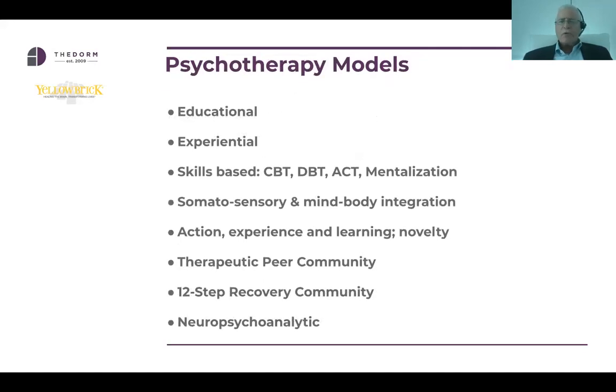So as you know, there are many different psychotherapy models and they all have benefit of different kinds and they all have their place. We're going to focus on the last one on this list, which is known as the neuropsychoanalytic approach to in-depth psychotherapy.